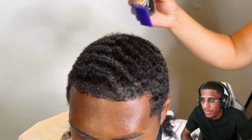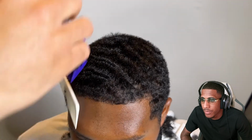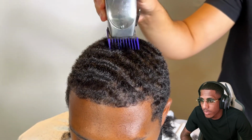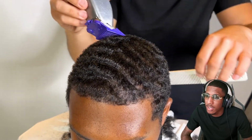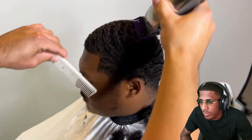It's genetics. His hair just perfectly lays down once we cut them curls out. You gotta comb it out. You can't just chop the curls. You gotta comb it really. You gotta comb it forward instead of up to avoid cutting it patchy.